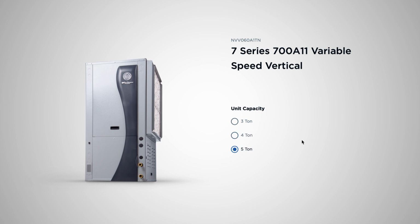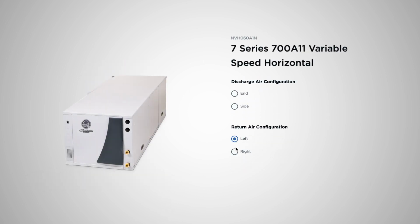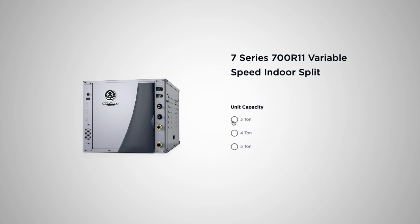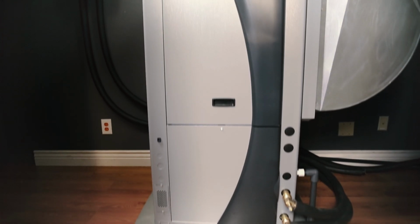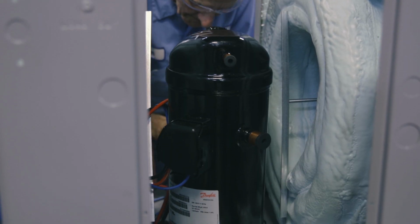For installation flexibility, 7 Series units come in 3, 4, or 5-ton sizes. They're also available in vertical packages with top, bottom, or rear discharge and left or right return, or horizontal packages with left or right return and side or end discharge. For maximum flexibility, 7 Series split units are also available and are perfect for homes with limited utility space or that require multiple units.